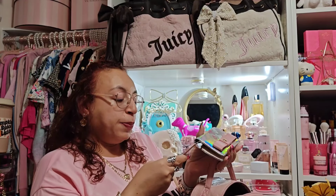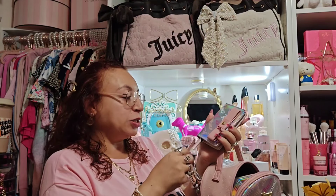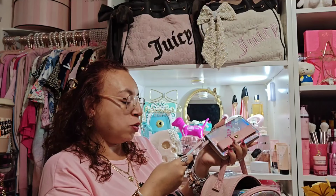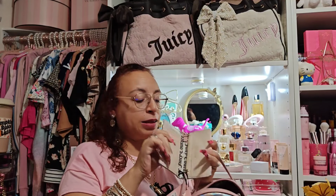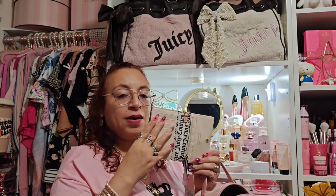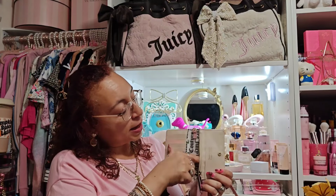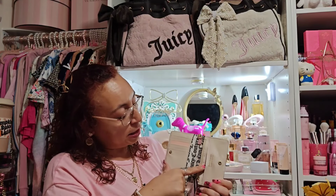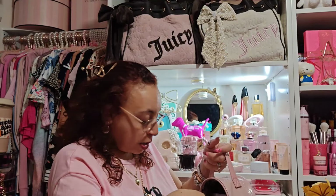Well, it's called the Pink Hollow Logo backpack. So this wallet says Pink Hollow Logo Peekaboo Flap. And then this is the style that I like, that just opens, and you have card holders here. There's a zipper for change, but then there's pockets underneath both sides and another pocket. I really like this style when they do that.